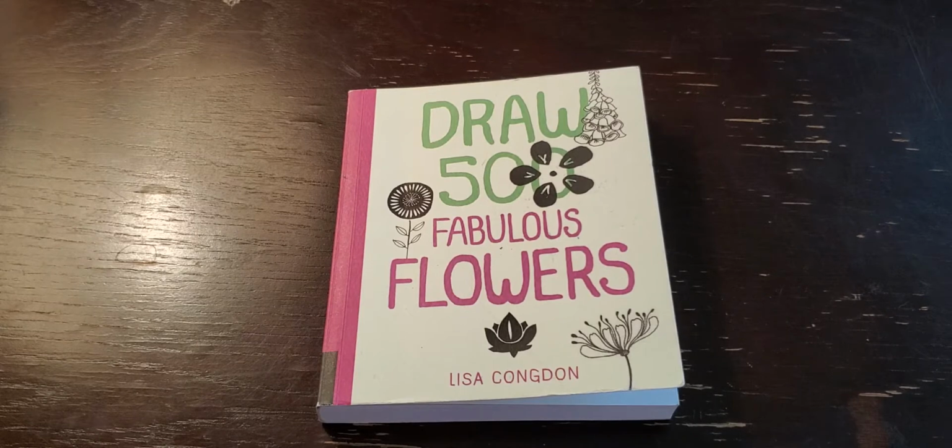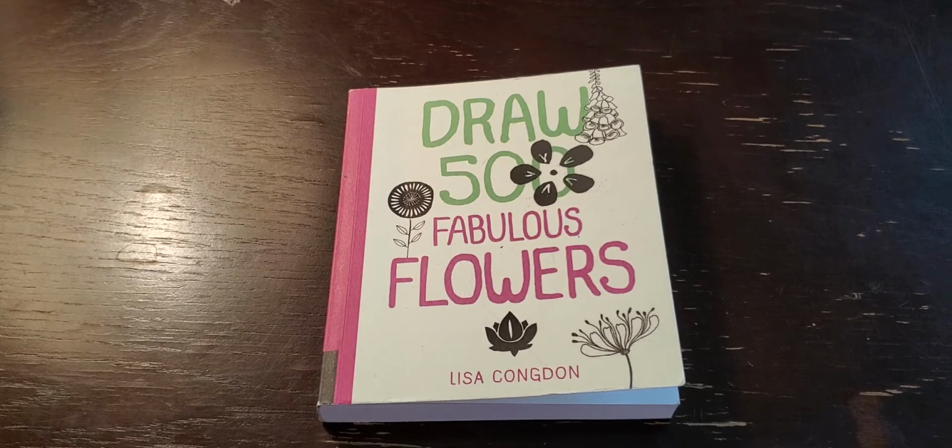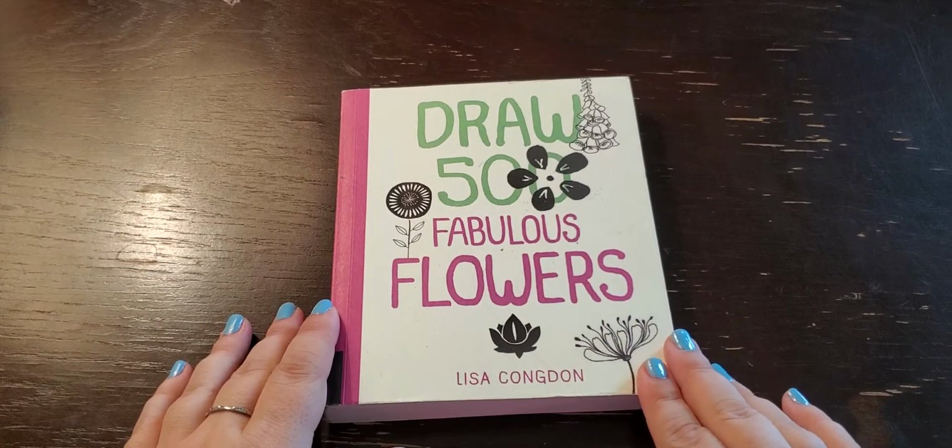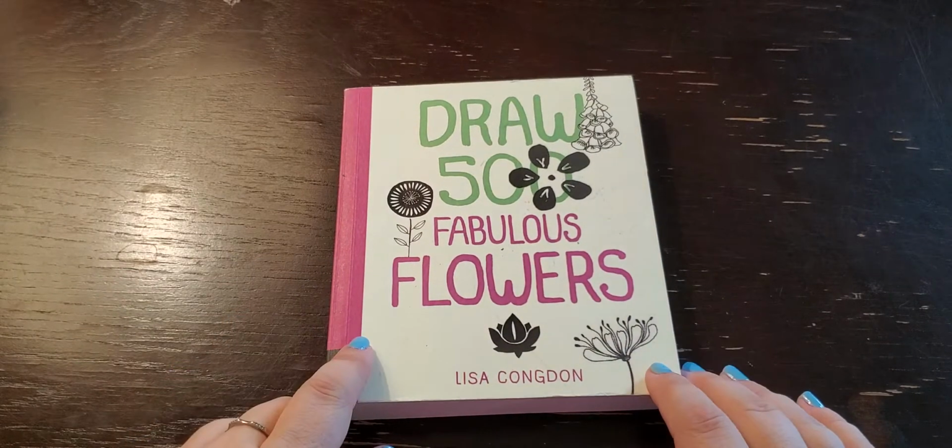So I actually purchased quite a few art books. They had like a buy 2 or 3 and you got 2 or 3 free on bookoutlet.com. So I took advantage of that, and bookoutlet.com is just what it sounds like. It's an outlet, so everything's cheaper than the list price. So anyway, I purchased some books off there, but I wanted to show you guys this one.